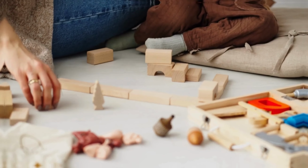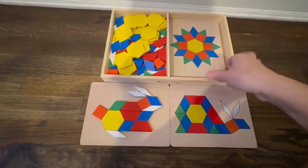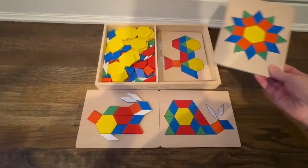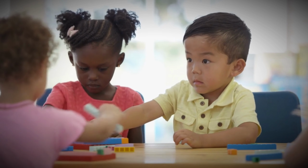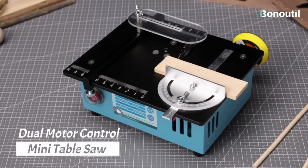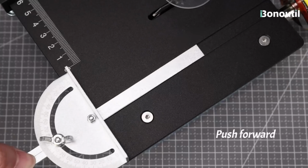Did you know that Montessori toys made of wood are one of the most popular trends in the children's market? Their durability, minimalist design, and educational focus make them a preferred choice for parents and schools. With this mini table saw you can start a business from home, creating products that not only satisfy this demand, but also stand out for being unique and personalized.